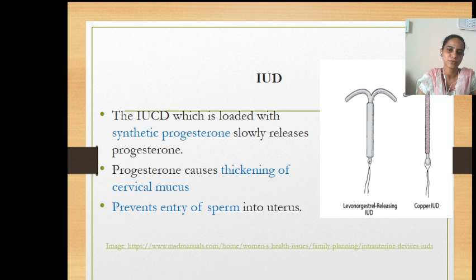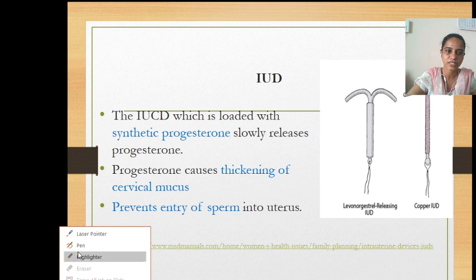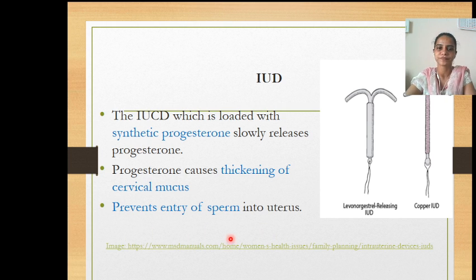There are different types of IUDs. Copper IUDs contain copper, and there are also certain hormonal IUDs. They contain synthetic progesterone, which is slowly released into the uterine cavity, and in the same way that the oral pill acts, this progesterone helps in preventing pregnancy. As we saw in our last class, progesterone causes thickening of the cervical mucus that prevents the entry of sperm into the uterus. Thus they prevent pregnancy.